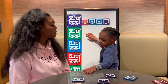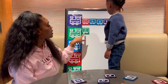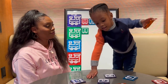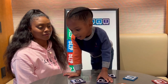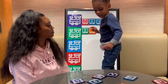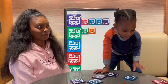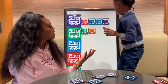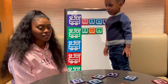Now you pick a picture. Cat. All right. Go ahead. Grab it. Can you spell the word cat? Good job. A. You're doing a great job because we're practicing A letters and words today. So we have hat, and then what's that? Cat. Good. Okay. What's the last letter for cat?